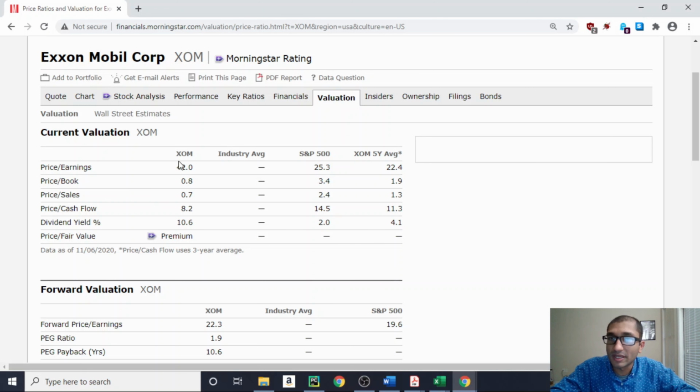Price to book ratio, ExxonMobil is at 0.8 and S&P 500 is at 3.4. The price to sales ratio, ExxonMobil is at 0.7 and S&P 500 is at 2.4. The price to cash flow, ExxonMobil is at 8.2, whereas S&P 500 is at 14.5. And finally, the dividend yield. ExxonMobil has a dividend yield of 10.6% as compared to S&P 500, whose dividend yield is 2%.